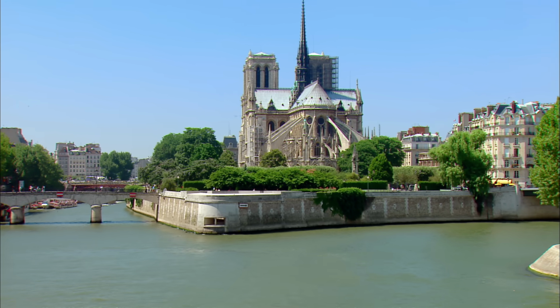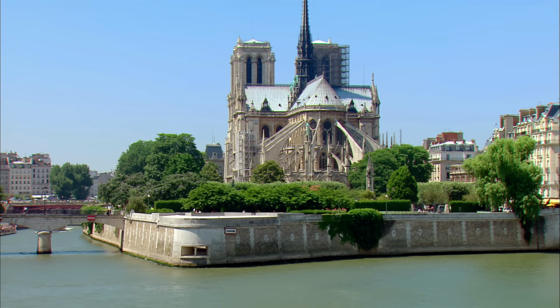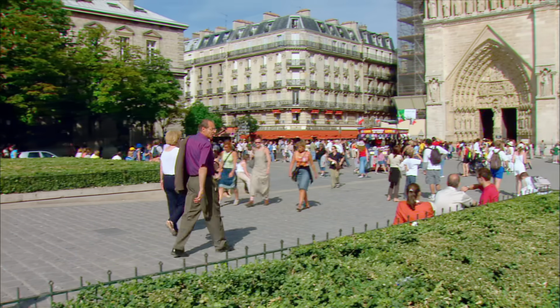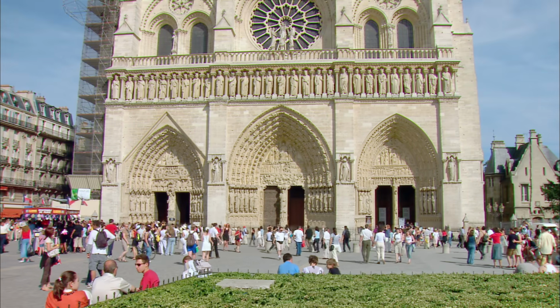Paris was born centuries before Christ, right here on the Île de la Cité, an island in the middle of the Seine River. The Romans conquered the local fishing tribe and set up camp. Today, the Notre-Dame Cathedral marks the place where a Roman temple once stood.